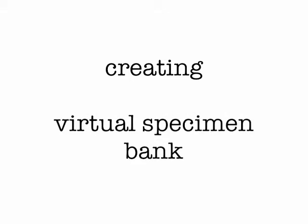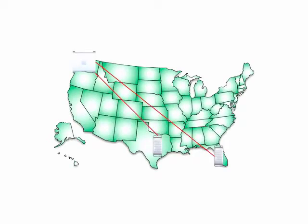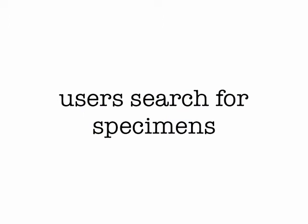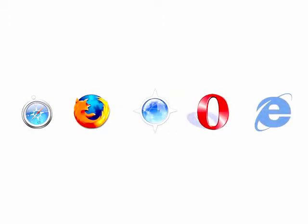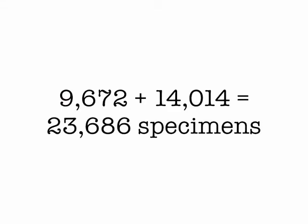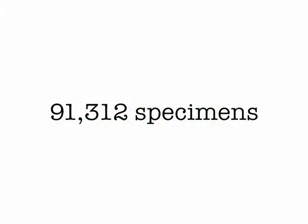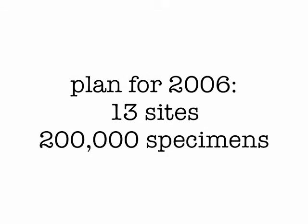We developed and delivered the ERNI product server to two sites, the University of Texas Health Science Center and Moffitt Cancer Center. Users could then search for these specimens using any web browser on a form that looked like this and search over 20,000 specimens in a virtual specimen bank spread across two different sites. Later, we expanded ERNI to 8 sites spread across the United States, creating a virtual specimen bank with over 90,000 specimens in it. Our plans for 2006 are to expand to 13 sites and an estimated 200,000 specimens.